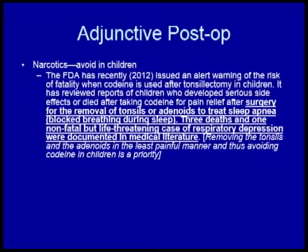And this, I think, is a huge issue. We have several pediatricians here and family medicine doctors, is that you want to avoid narcotics in young children. The FDA, I guess it's not that recent, issued an alert warning specifically about tonsillectomy. The risk of fatality when codeine is used after tonsillectomy.